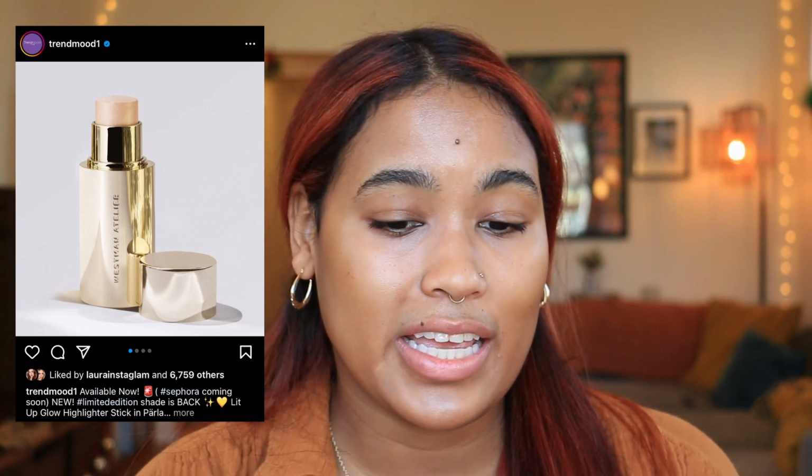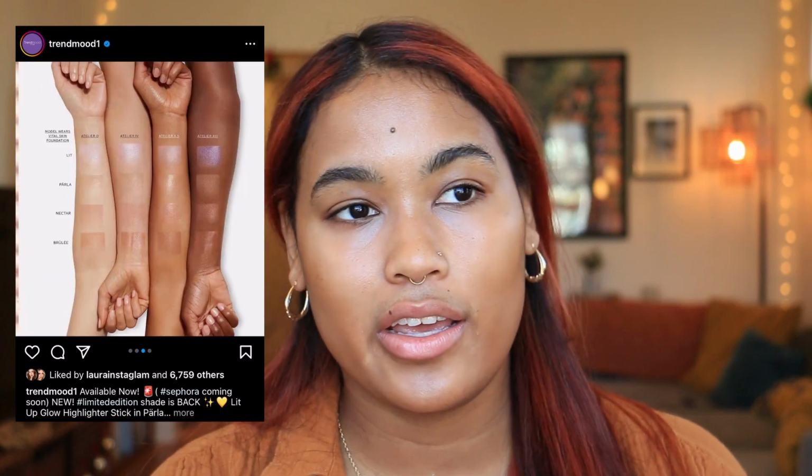Okay, next up is this gorgeous highlighter from Westman Atelier. It's their Lit Up Glow Stick Highlighter in a limited edition shade that is now permanent called Parla. This brand exudes fine luxury, so I really thought that I could not afford this, but they're actually in pretty similar pricing to Charlotte Tilbury, who is expensive, don't get me wrong, but she's not like Gucci.